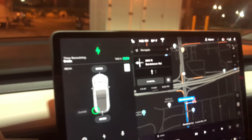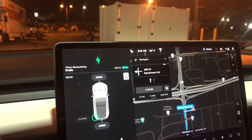Stop and ready to take on this really long stretch. Kyle has unplugged for me because he is my Tesla roadside assistant serviceman. And there was a firework of some sort. It's Halloween today.